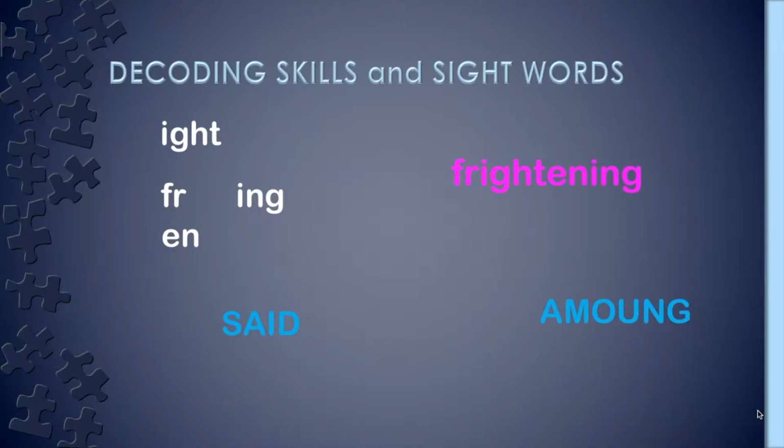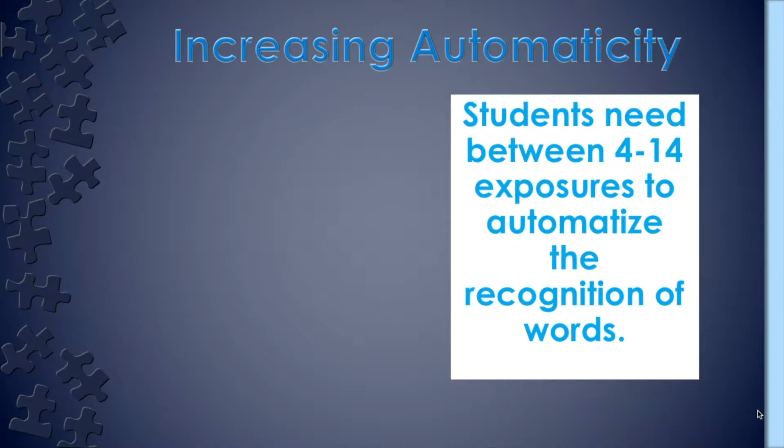When we have sight words, when those are read frequently, either in text or through flashcards or games or activities, this will increase the sight words going into their long-term memory. So words like said, people, or among, where they can't always find the clusters that are going to make those sounds, are especially important to be practiced as sight words. Students need exposure to clusters and sight words between 4 and 14 times to automatize the recognition.